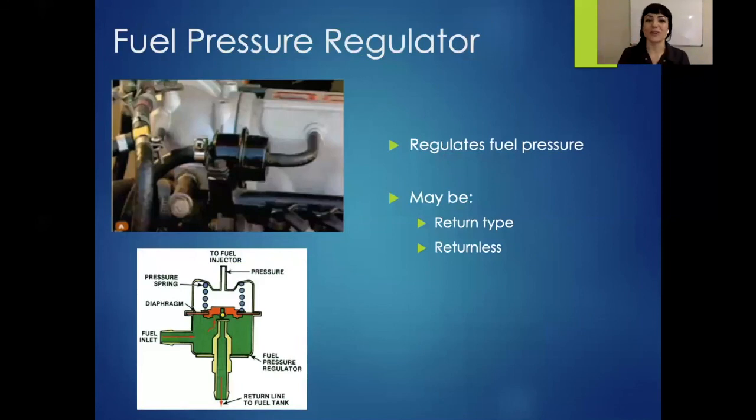Yep. Fuel pressure regulator. Our pumps will generally pump a select amount of pressure all the time. We don't want that all the time. And so we have a fuel pressure regulator that's going to regulate the fuel pressure. We can have two types of systems. It's either going to be a return type system or a returnless system. On a return type system, and I showed you guys this on the fuel rail, that's sort of what this looks like a little bit closer up.